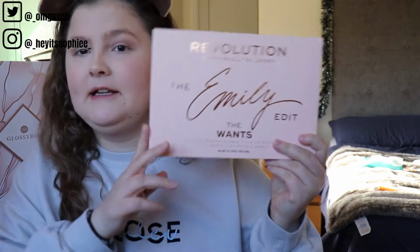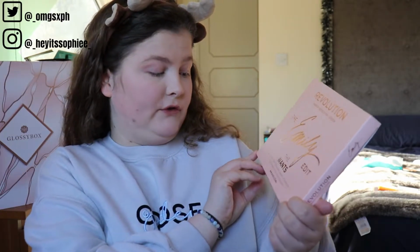It is the Emily Edit. I didn't actually realise it was the Emily one. I knew there was a big palette, but I didn't realise it was the Emily one. The Emily Edit The Once 24 Ultra Professional Makeup Pigment. And it is quite a sizable palette. Let's face it, if you take this travelling with you, you probably won't need another one, because it's quite big.